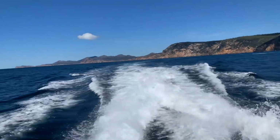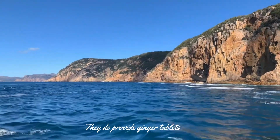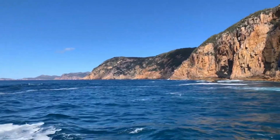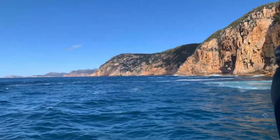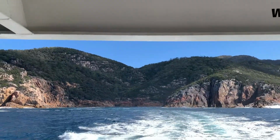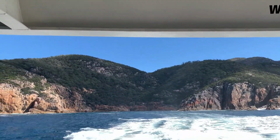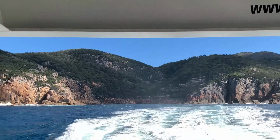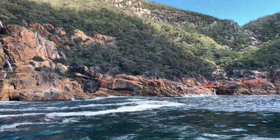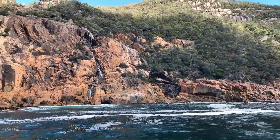If you are prone to getting seasickness, I do recommend taking some tablets. Yes, I do suffer from motion sickness and I did take some pills. It was a little bit rocky. I might just give you some hot tips. It's quite overcrowded, people are wanting to take their photos. It does stop at some stops on the way through.